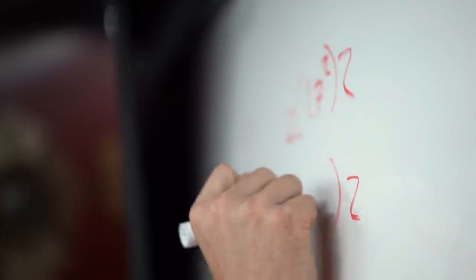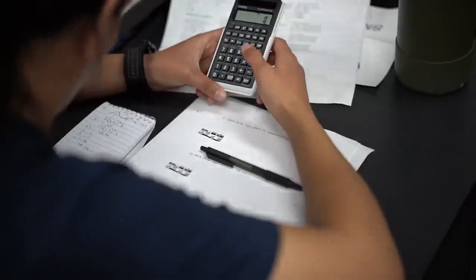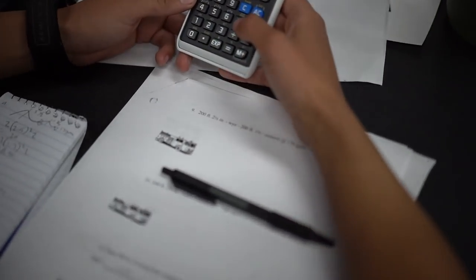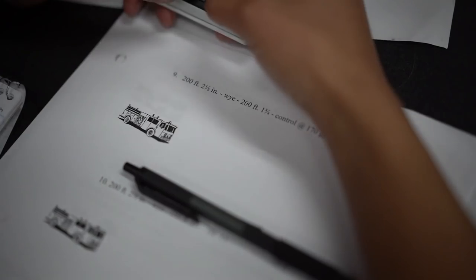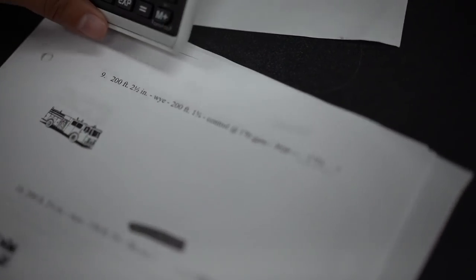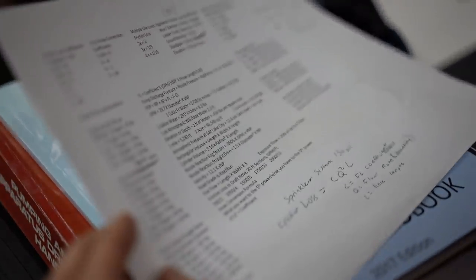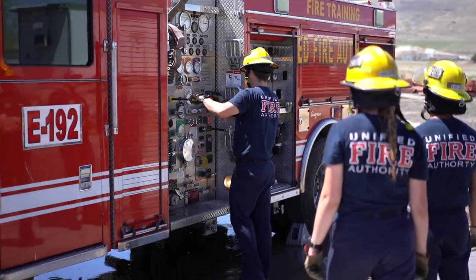So right now we're kind of going over the calculations. Basically we're breaking it down into how big the hose is, how much water we're flowing through it, and what type of nozzle we got on the end. So we got some whiteboard, we got some practice problems here, going out to the field, doing some quick math, got some calculators. Everyone's got a little sheet, gives you kind of all of the cheat sheet information, and just doing some quick problem solving, going to the pump and flowing water out the nozzle.